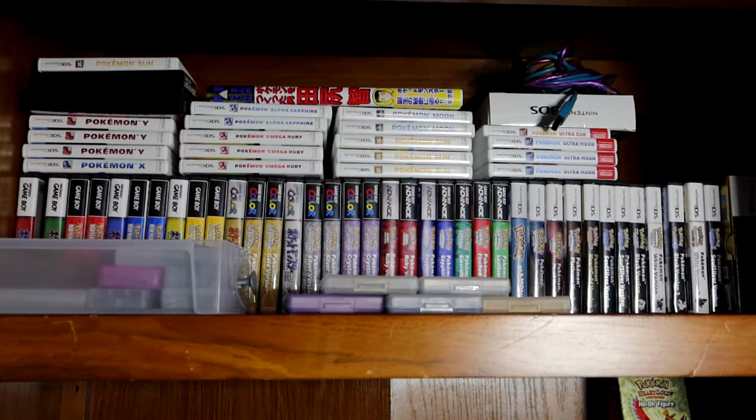Batteries have been replaced, so the save files are still intact. Using some of the equipment I have here, I was actually able to preserve the save file while changing the battery, which is actually quite difficult. So I was able to do that, and yeah, everything on the top shelf now you've seen. So we are going to go down to the next shelf.